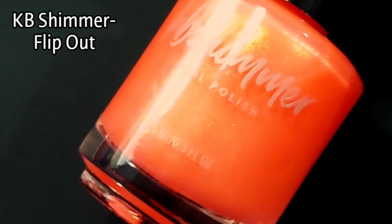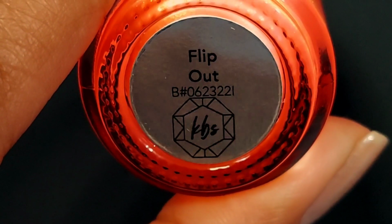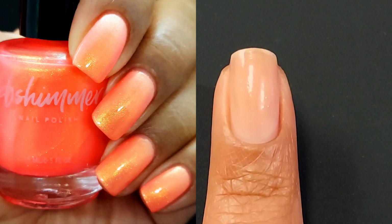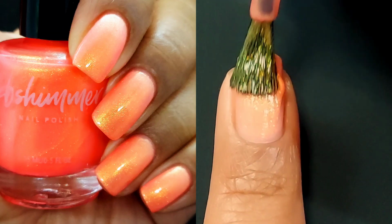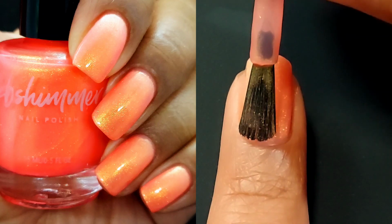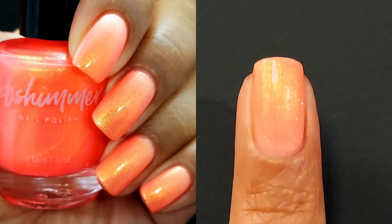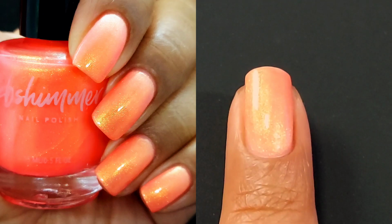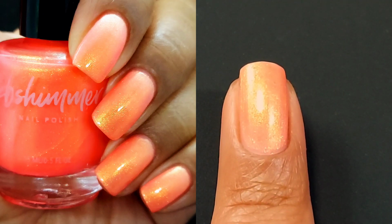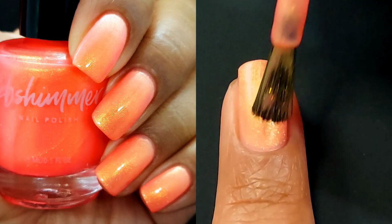So next up is Flip Out. And this one is a bright, almost neon coral leaning orange crelly nail polish. Its shifting shimmer adds a pop of glistening gold and peach at some angles, while near neon pink and rose hues come out to play in others. So 2 to 3 coats for this one. Add a pop of color to tips and toes for a pool ready look, perfect for the hottest of days.